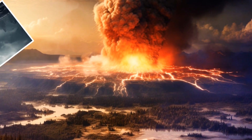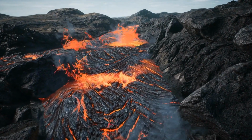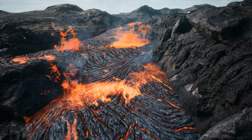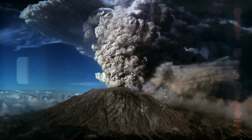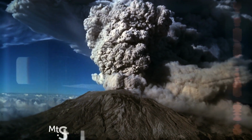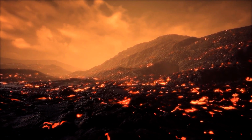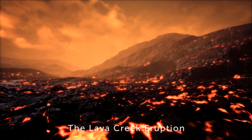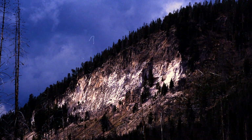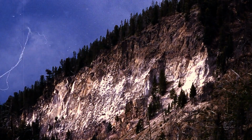Let's have a look at what it was like when the Yellowstone volcano erupted many years ago. There have been at least 3 supereruptions in the history of the volcano. The most powerful of them was 2,500 times more devastating than the terrifying eruption of Mount St. Helens in Washington state in 1980. As for the most recent supereruption, it was dubbed the Lava Creek eruption. It formed the Yellowstone caldera after spewing out an insane amount of dust, volcanic ash, and rock into the air.